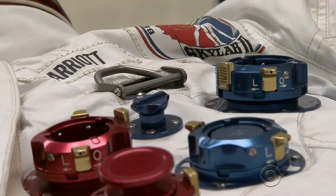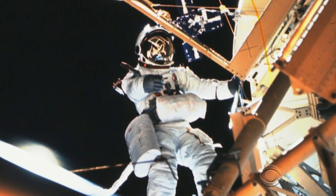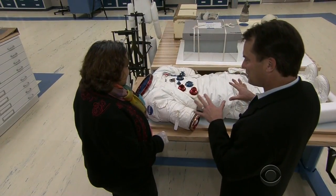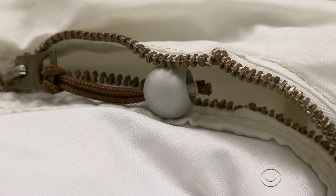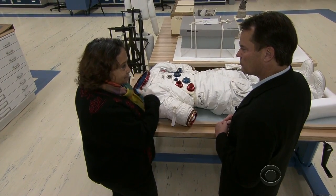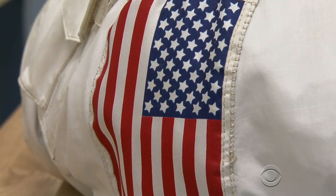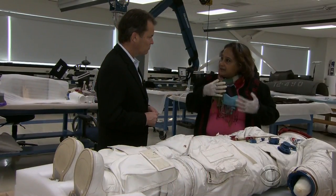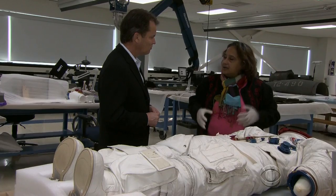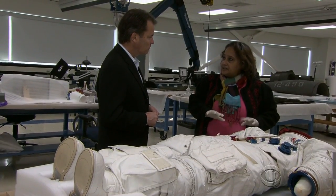This suit, worn by astronaut Owen Garriott on the Skylab space station in 1973, was designed to last only 6 months. This is a very delicate piece of equipment. It's become very delicate over time. We're trying to preserve this for 50 years, 100 years. What exactly are you doing to preserve this spacesuit? If we keep the suits at a stable, low, but not freezing temperature, about 60 degrees Fahrenheit, and a low humidity, we can slow some of that deterioration.